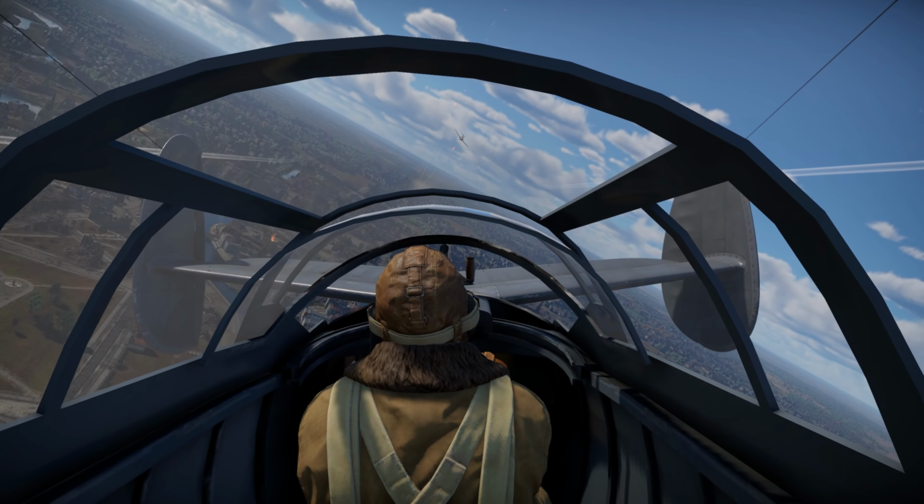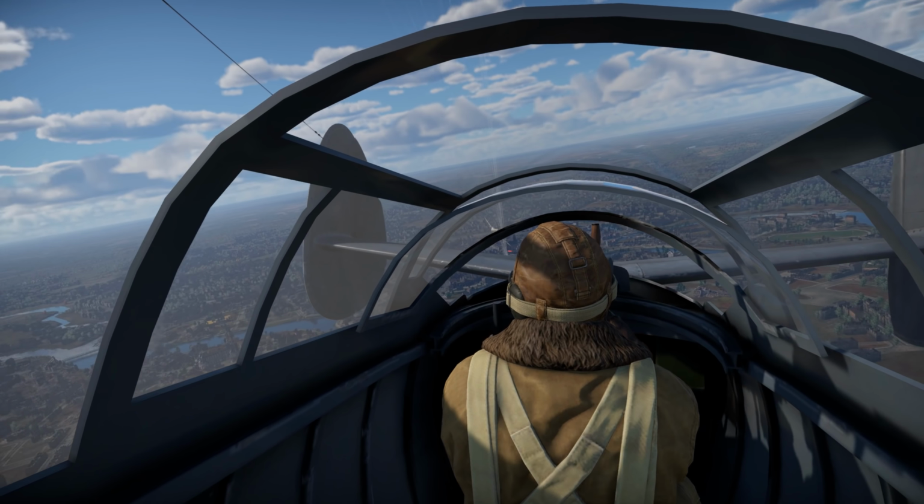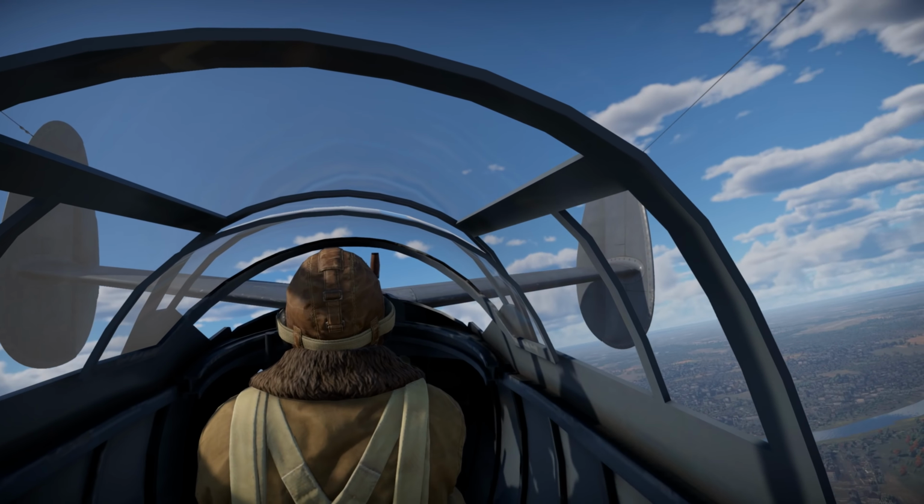As for the gunners, they cover the rear hemisphere above and below the tail, leaving other directions to rest only on your experience.